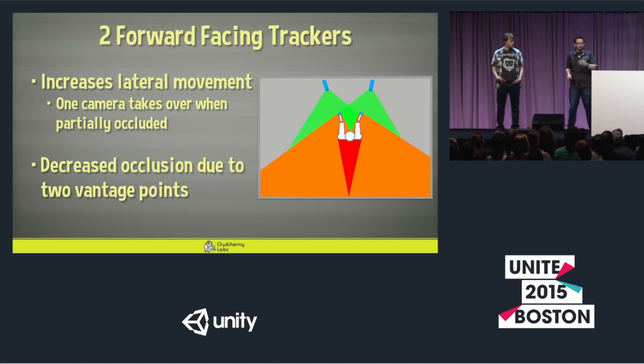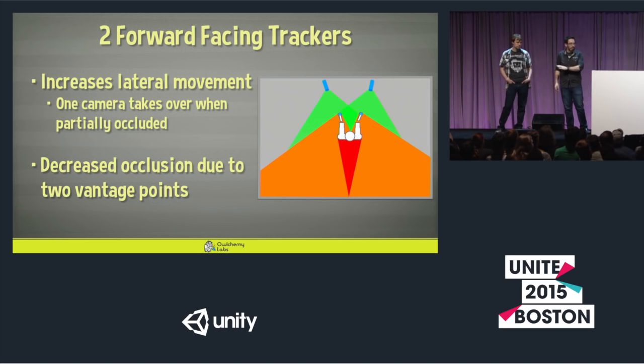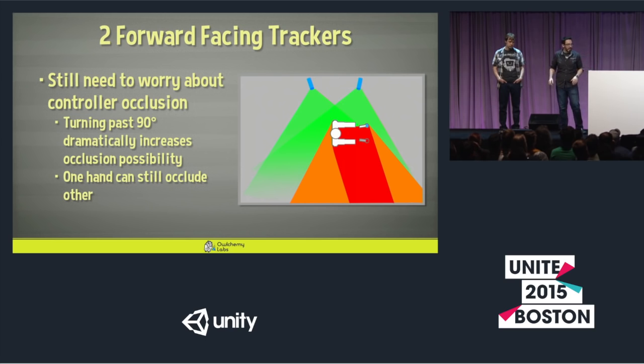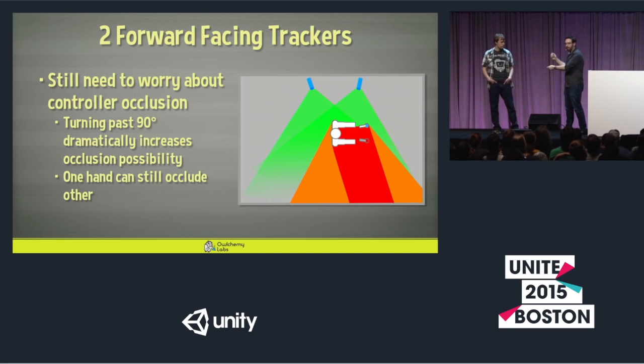You can see that once you've got two cameras that are separated by a distance, you've got more lateral movement. Now the player can walk much farther to the left and right and walk around a larger space. And even if you're partially occluded, you're OK. You've decreased the amount of occlusion once you've got these two vantage points. But you still have a triangle, and you can see through this little demonstration that you still have to worry about controller occlusion. That's the problem that not a lot of people, I think, are thinking about: after you start turning to 90 or past 90, you're going to increase the possibility of losing a tracked hand, even with the two cameras in the forward direction.